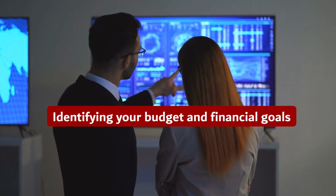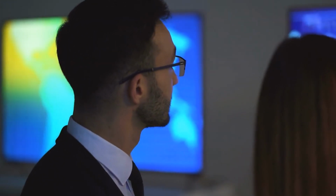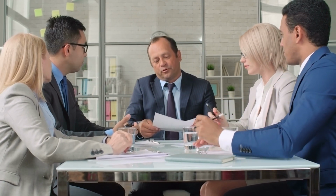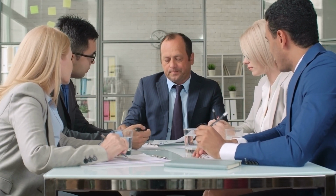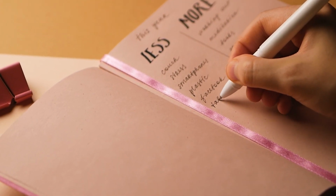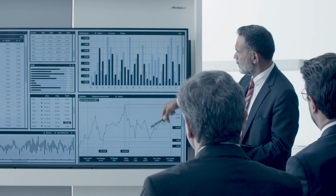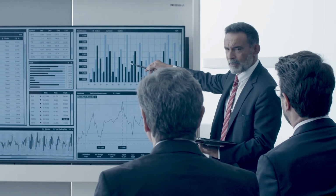Identifying your budget and financial goals. Before diving headfirst into purchasing an Airbnb property, it's important to first identify your budget and financial goals. You'll want to have a clear understanding of your financial situation and what you hope to achieve through this investment. To begin, make a list of your financial goals and prioritize them based on what's most important to you. This could include saving for retirement, paying off debt, or investing in other properties.